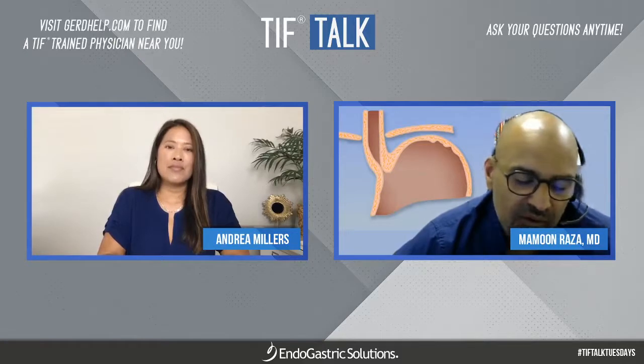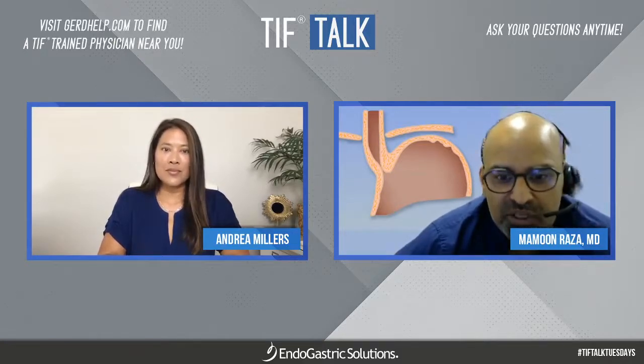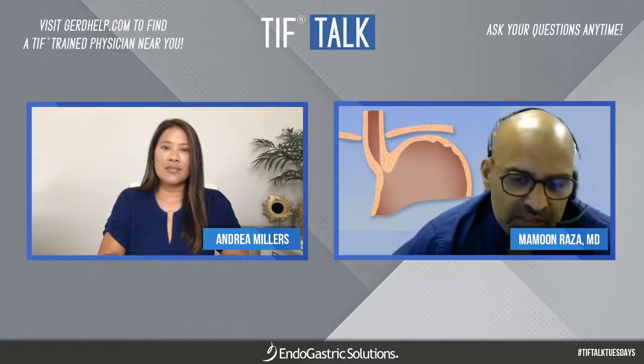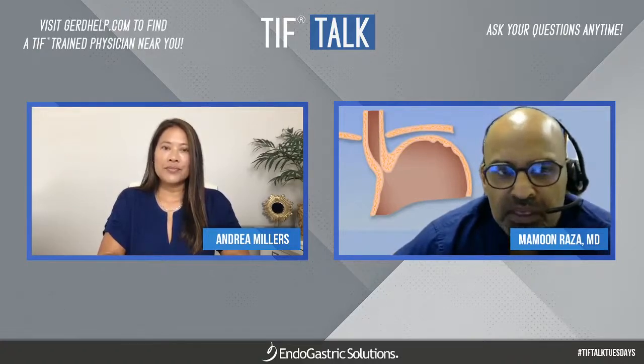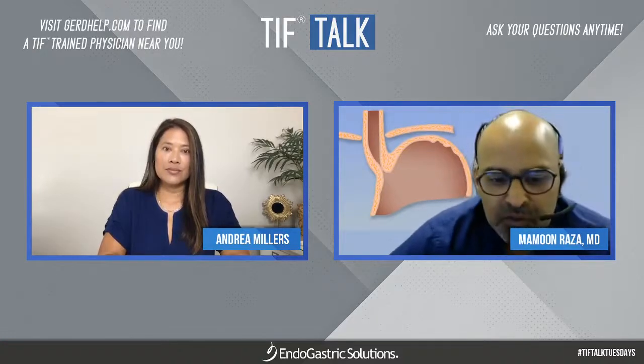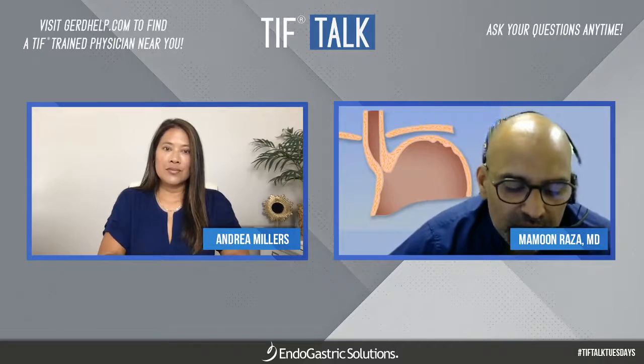Previously, it was done all surgically. Before, in the olden days, an open surgery, then more recently laparoscopically, and now with TIF we can do it endoscopically or through the mouth. There are several advantages to this we see. First is that this can be done all through the mouth without having to cut open the abdomen or even make laparoscopic incisions, which greatly improves the recovery. And for some people who don't want scars, they don't have scars.